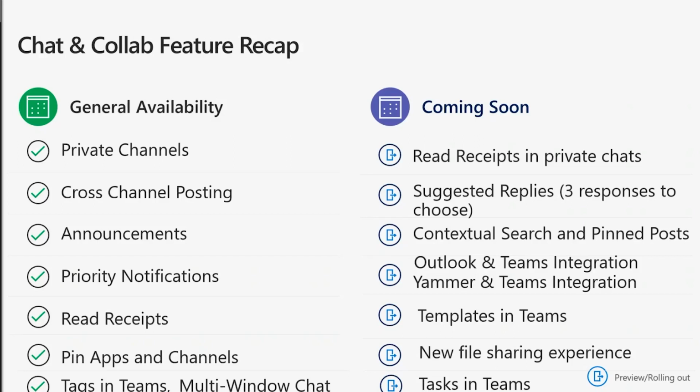Great, fine, excellent. And so you can just simply tap on it and it'll throw it in there. Contextual search and pin posts. I know I'm excited for pin posts and of course search. Some of this has already come out, I think, but the Outlook and Teams integration and then Yammer and Teams integration.